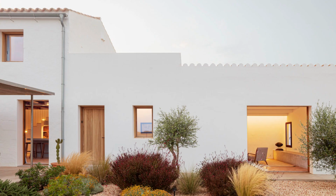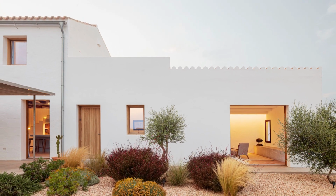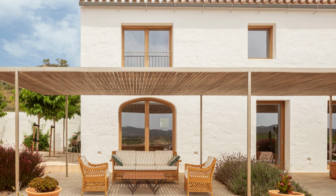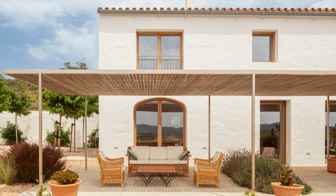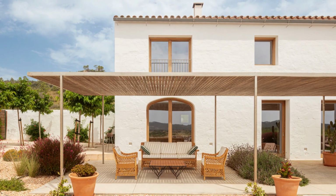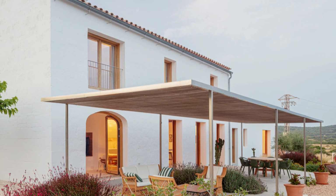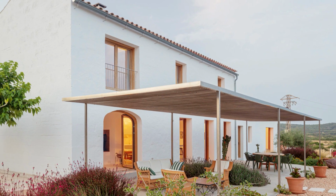The slightly sloped roof, covered with textured earthy tone tiles, contrasts beautifully with the clean lines of the concrete and glass elements. This fusion of traditional craftsmanship and contemporary architecture reinforces the home's connection to its Mediterranean setting, blending heritage with modern efficiency.